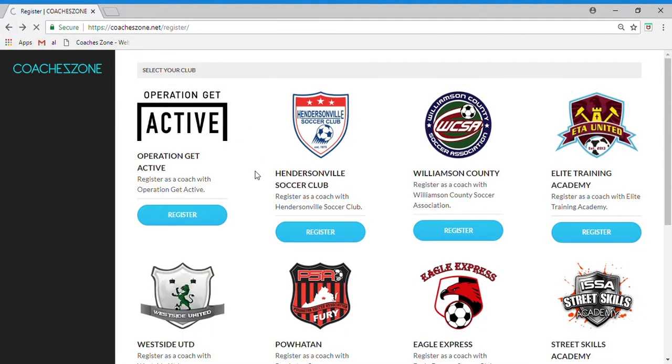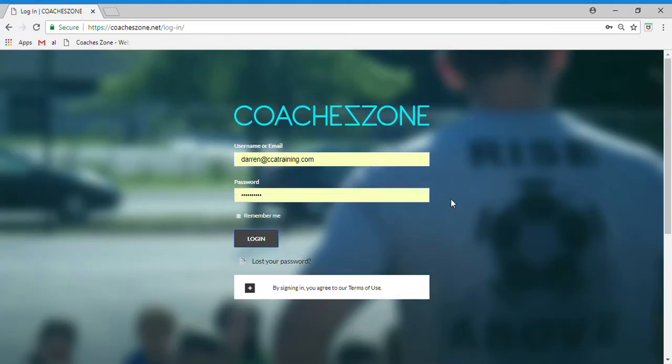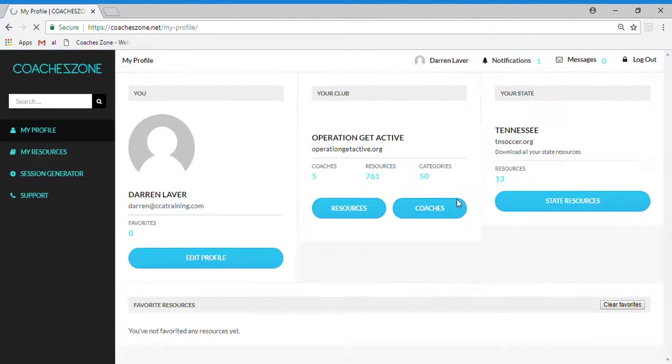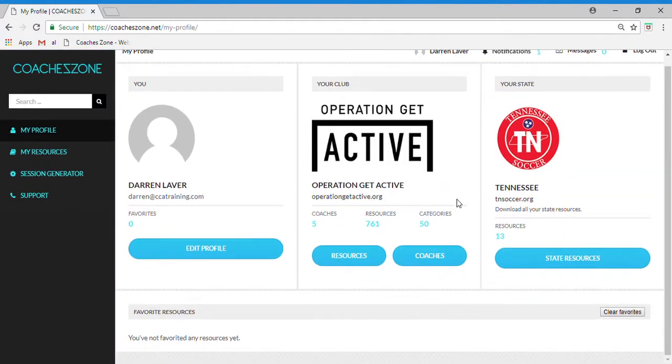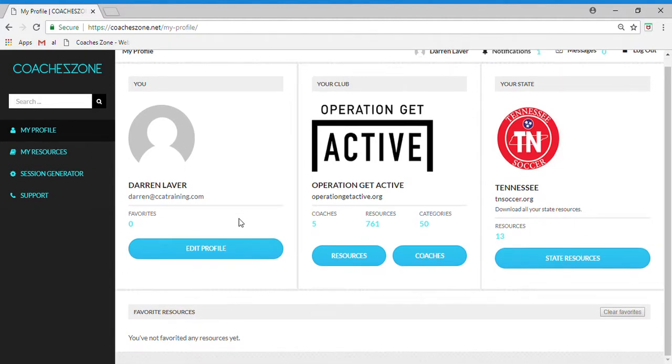So if I go back and just log in as normal, this is what the center will look like. So basically how this works, and it's very straightforward, is you have your own profile. You put your picture here, your name, etc. Down the bottom here you have favorite resources, and what you'll see is as I take you through a few sessions and a few games, if you see anything you like, you can save them to a favorites area. This is quite important because there are over 700 resources currently on this site.